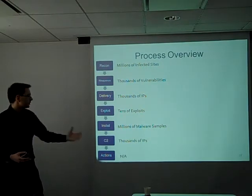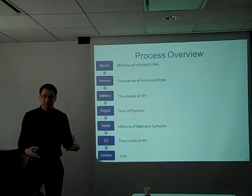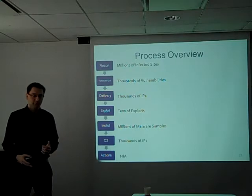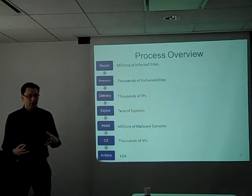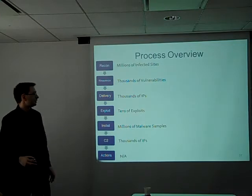They deliver all this over a complicated delivery network, thousands of IP addresses. They use tens of different exploits across those client-side applications in order to gain code execution on your machine. They create millions of malware samples, mostly unique per install, in order to evade things like antivirus. And then they call back out over those complicated networks, over those fast-flux networks, with thousands and thousands of IP addresses.